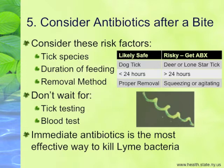And then you consider how it was removed. If it was removed properly in less than 24 hours, then you're okay. If it was removed properly even after 24 hours, you should be concerned. But if you removed it improperly, regardless of how long it was attached to you, then be concerned and consider antibiotics.